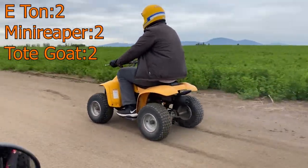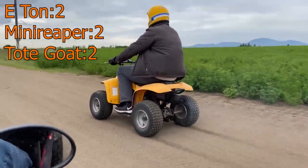This one's kind of hard to call because really they all did fairly well. And this is more dependent on the driver than the vehicle in this case. But I think we're going to give the point here to the E Ton. It was the most fun out of the three to rip around on that track. But can they climb hills fast? Let's find out.